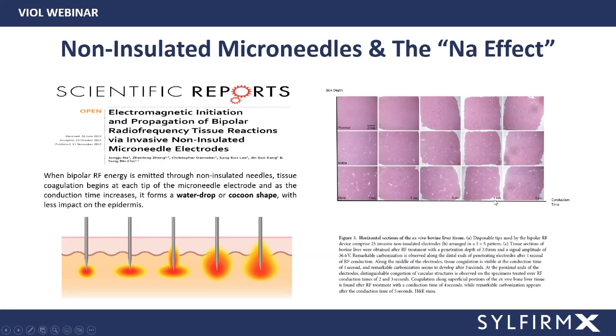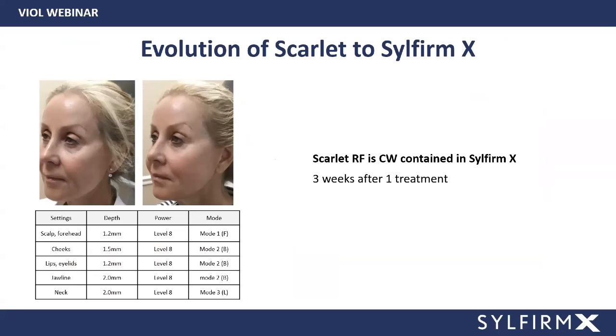The NA effect is important here because we're using non-insulated tips with the Sylfirm X. We originally started with the Scarlet, and then we evolved into the Sylfirm X. I'd like to point out the Scarlet RF is continuous wave technology, the same continuous wave technology that's in the Sylfirm X. So this was one of our original patients, and we were trying to figure out what we would get with the Scarlet.